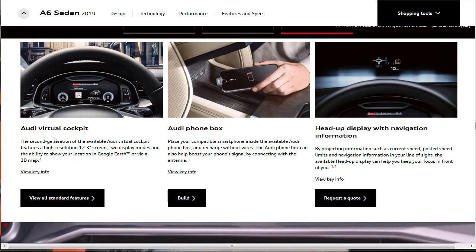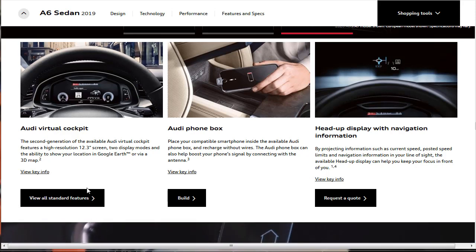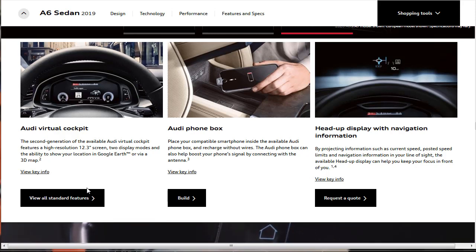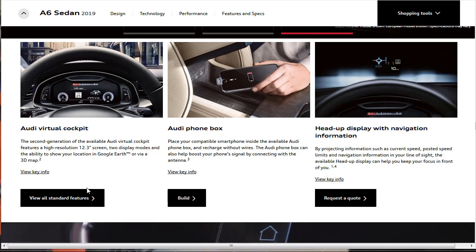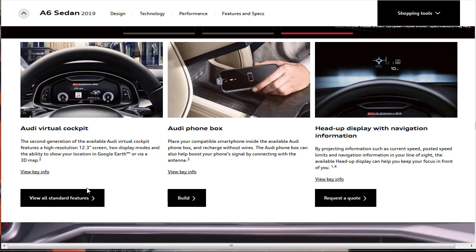Okay, some other notable stuff. There's that Audi, that's what it's called, the Audi Virtual Cockpit. That's what that whole deal is. Second generation. It was good the first generation. Second generation of the available. It's not standard. Audi Virtual Cockpit features a high resolution 12.3-inch screen, two display modes, and the ability to show your location in Google Earth or via a 3D map.